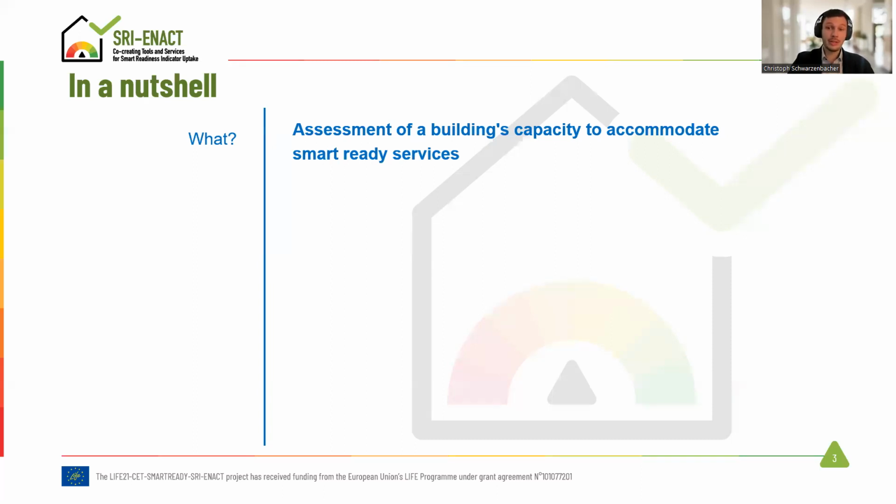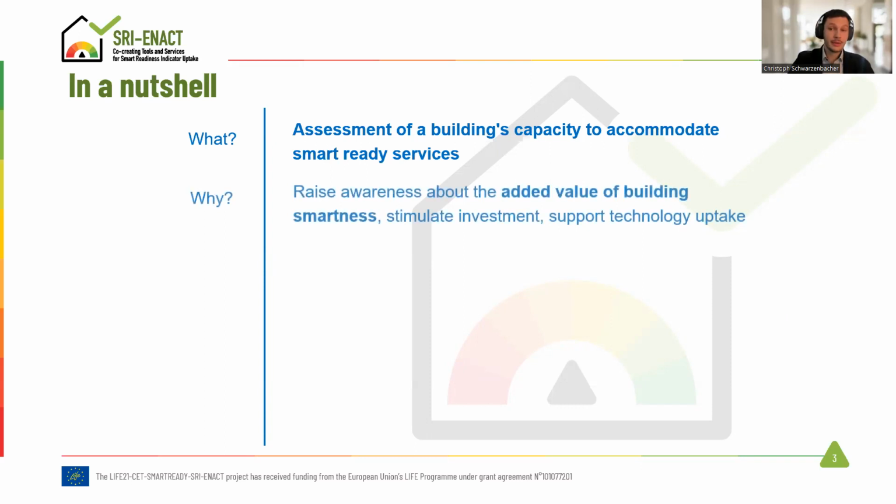Let's get started with SRI in a nutshell. The Smart Readiness Indicator, or SRI, is essentially a tool designed to assess a building's capacity to accommodate smart services. It provides a structured methodology which was developed by the European Commission, and it can be customized according to the local context, basically to the member state. The goals of SRI are to raise awareness about the added value of building smartness, to stimulate investment in smart technologies, and last but not least, to support the uptake of these technologies in the market.